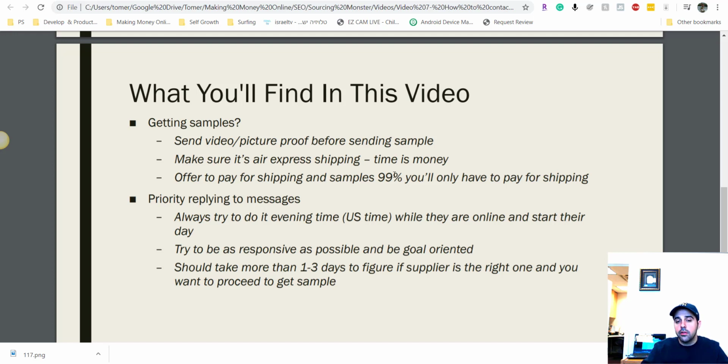So make sure that they are not taking advantage, and if they are, that's something that should alert you and tell you, okay, why are they trying to make money out of me on the sample? Like, this is not a straight way of doing business. So I will check them as well and try to get samples from other people as well.